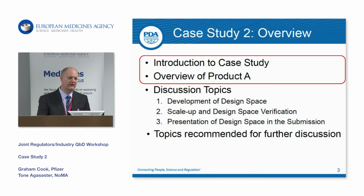So we're going to start by looking at the case study itself, and we'll also give you some background on what I've called Product A, the product that was approved and is the subject of this case study, before we move into a series of discussion topics where we'll look at the development of design space, some discussion around the scale-up and verification aspects, and then also presentation of design space in the submission. And we'll present some best practices that we think may have come out of the conversation, and also some topics for discussion in the questions and answers afterwards, but more particularly probably in the session tomorrow.